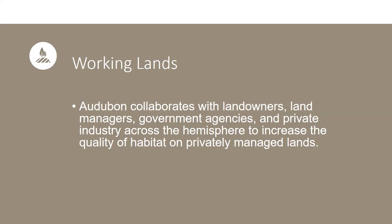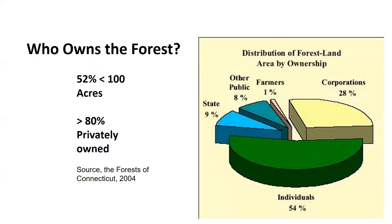Now, why would Audubon focus on people's privately owned forest instead of publicly owned forest, things like state forests and parks? Well, the reason is pretty obvious if you take a look at who owns the forest. Much of the forest that's owned in Connecticut, more than half of it, is in blocks of less than 100 acres. And more than 80% of the forest in Connecticut is privately owned. These data are a little bit out of date, back to 2004, but the picture is still pretty much the same. If you take a look at who owns forest, the state and other public lands, it's only 17% of the total. So individual ownership is really, really important.